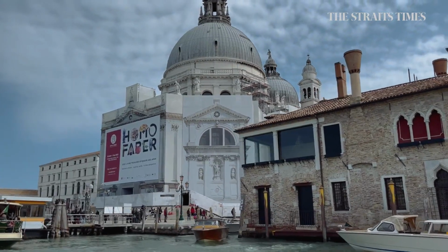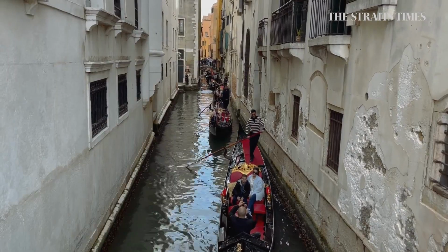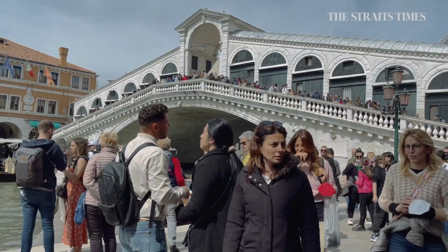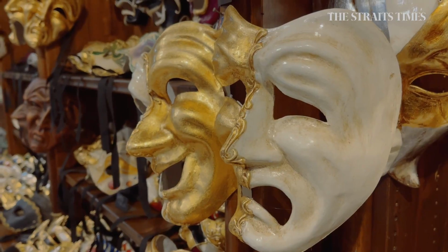Venice, the Italian lagoon city, is distinctive for its gondoliers, canals, bridges, and mosques.